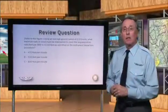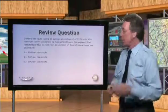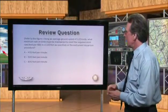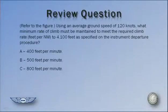Okay, welcome back to the studio. Let's look at another review question. We're going to ask you to refer to a figure in just a moment, a series of figures. Using an average ground speed of 120 knots, what minimum rate of climb must be maintained to meet the required climb rate, feet per nautical mile, to 4,100 feet, as specified on the instrument departure procedure? Which of these three is correct?